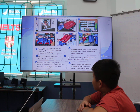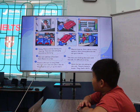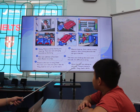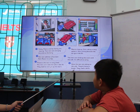Next, there's a lift, but it's very small. The man can't take the sofa in the lift. They need to carry it up the stairs. Which picture is it? Picture E. Good. Next. Now the men are sitting on the sofa. They're having a break. They need a drink. Which picture is it? Picture E.